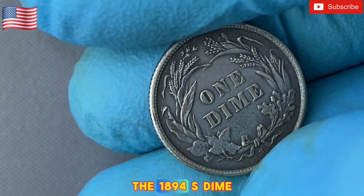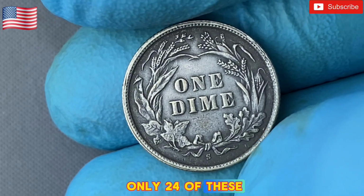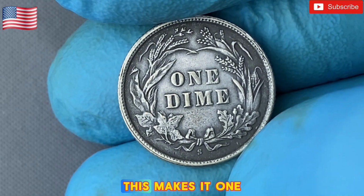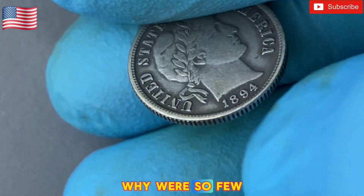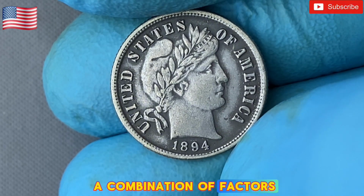The 1894 dime, however, is incredibly rare because only 24 of these coins were ever minted by the San Francisco Mint. That's right, only 24. This makes it one of the most sought-after coins for serious numismatists. Now, you might be wondering, why were so few of these dimes minted? The answer lies in a combination of factors.